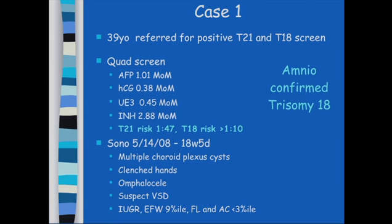She had an ultrasound at 18 weeks and 5 days, which you've just seen the critical images, which showed multiple choroid plexus cysts, clenched hands, an omphalocele, a VSD, and IUGR with the estimated fetal weight at the 9th percentile. And she had an amnio, which confirmed trisomy 18.